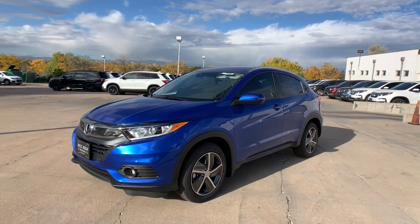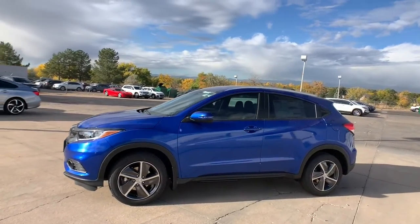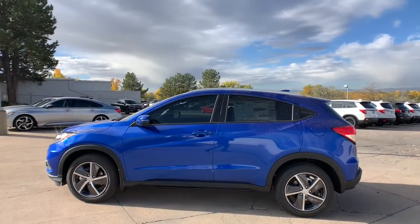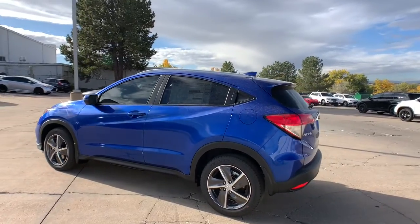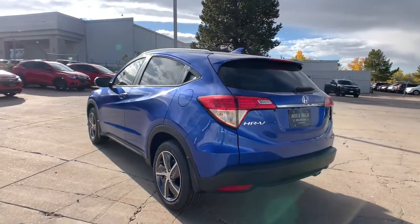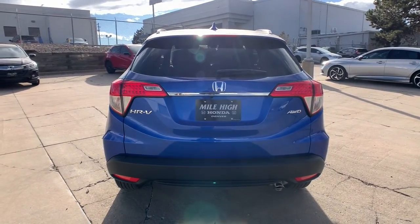Get a feel for the 2022 Honda HR-V. Presenting the Honda HR-V, the small SUV that thinks big and bold when it comes to safety, convenience, handling, cargo, fuel efficiency, and infotainment technology. We think you'll agree it's an engineering marvel.